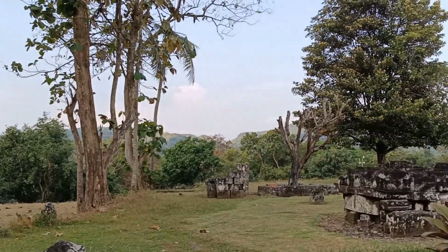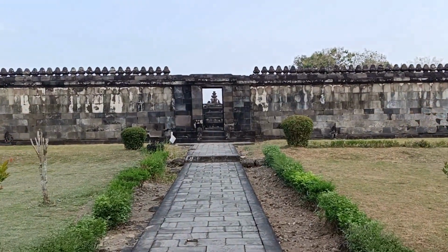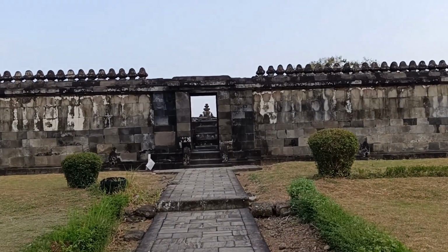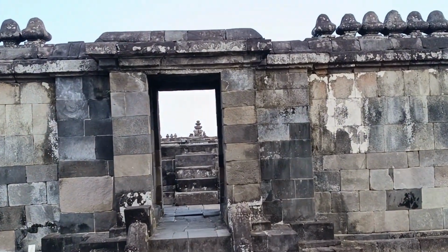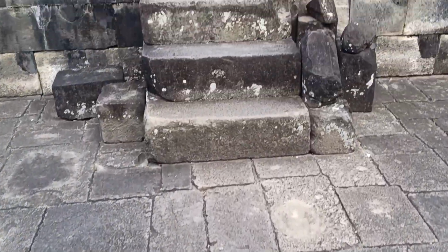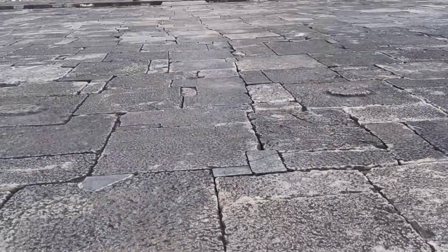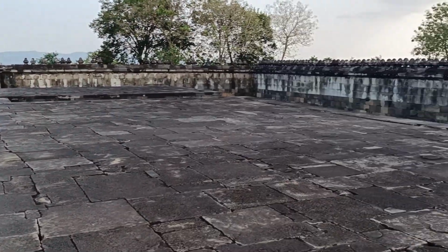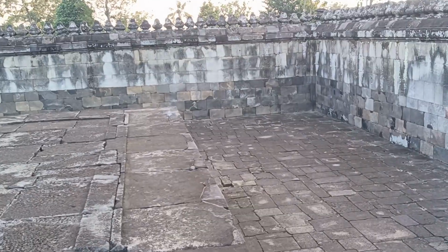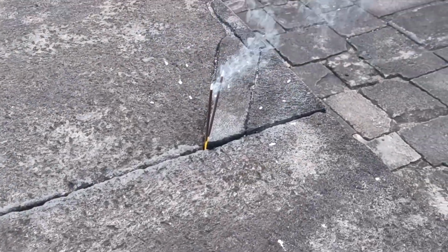Alright, this is the Pendopo, the actual fortress. Let's enter and see what's inside. Same thing, the lower layer is volcanic rock, middle layer limestone, and the top layer also volcanic rock. We don't know what was here, but it's all gone. And some Hindu has been here recently.